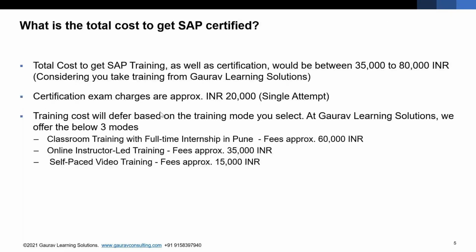Next question is, what is the total cost? Because many times, even in the market today, if you ask someone what the total cost of the certification is, there are still some authorized institutes charging maybe 2.5 lakh Indian rupees, 3 lakh, 4 lakh. I heard these figures. But from maybe 3 to 4 years back, SAP has removed that criteria.